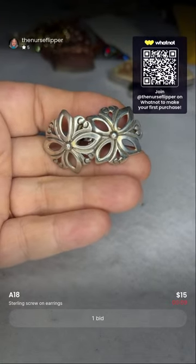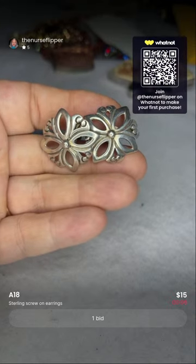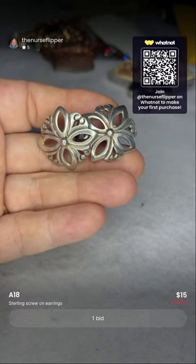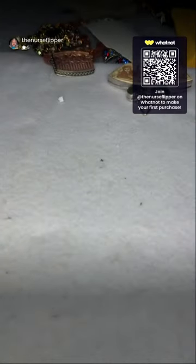Bodacia in the lead. Three, two, one. Great buy on those.